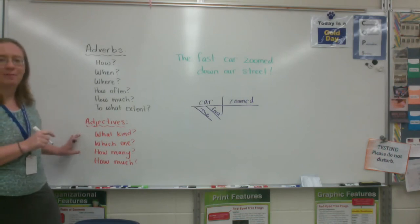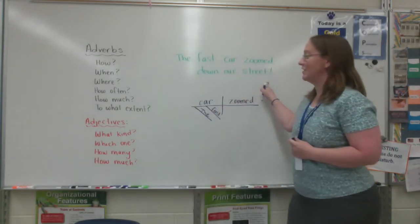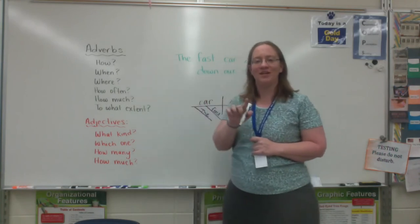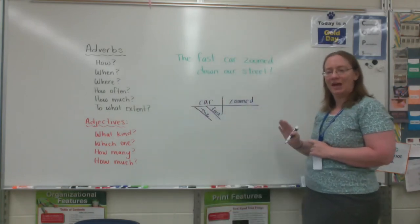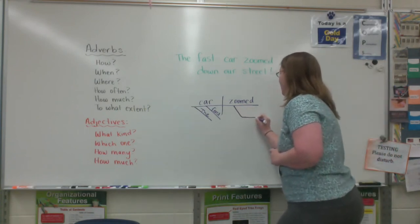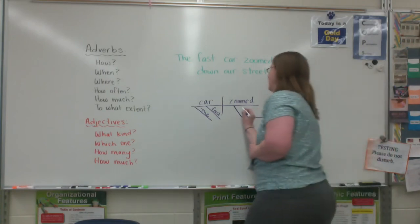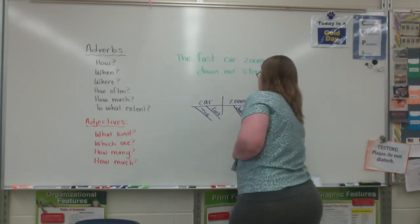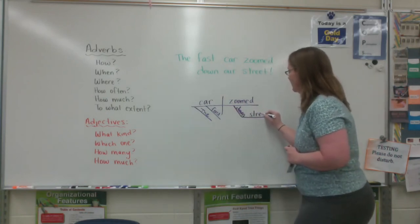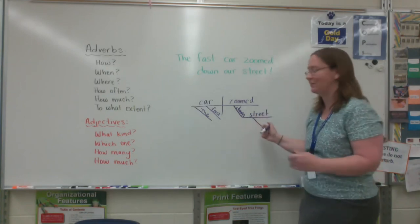Now, we have the prepositional phrase down our street. This is answering, as a phrase, the question where. So we know this is going to be an adverb prepositional phrase. We will draw our diagonal line with a horizontal line that shows a prepositional phrase. The preposition goes on the diagonal line. Object of the preposition is the street. Our possessive pronouns act like adjectives in a sentence.